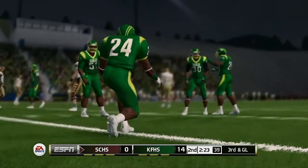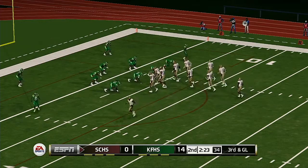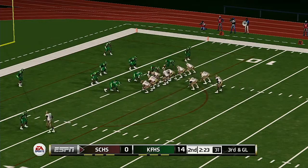One probably should have been picked off. Yeah, are you kidding me? There's a blanket around that receiver. Somebody else had to be open. Here we go, folks. 3rd and goal from the 4.